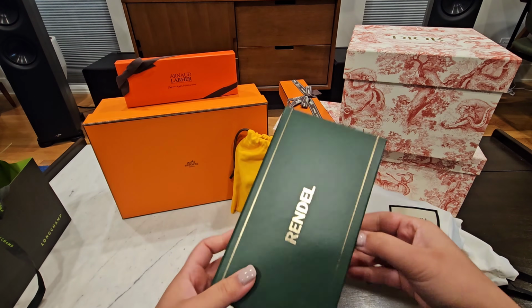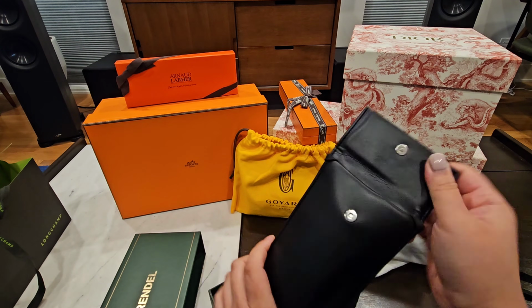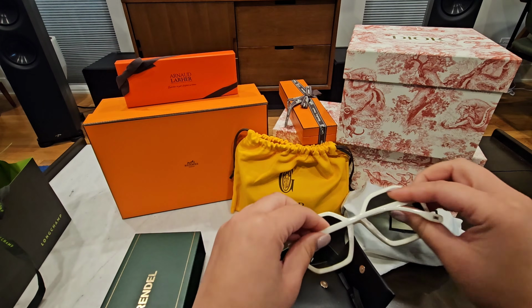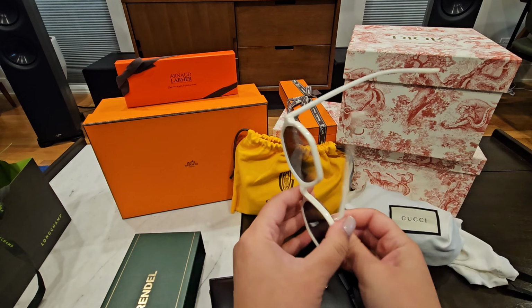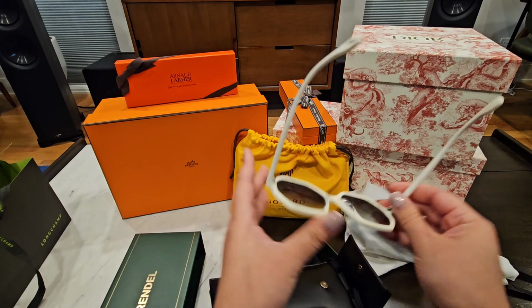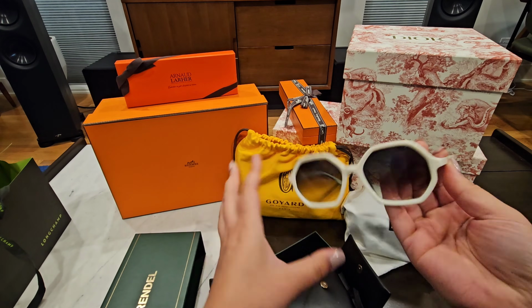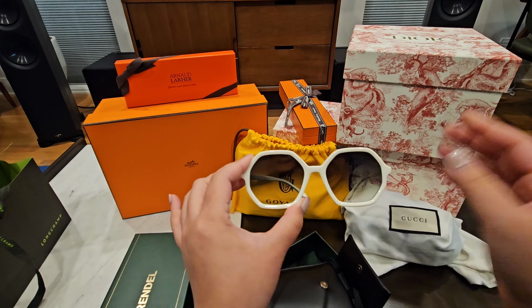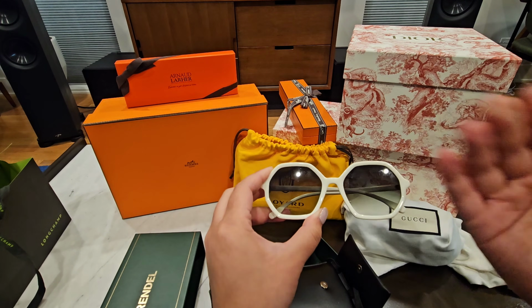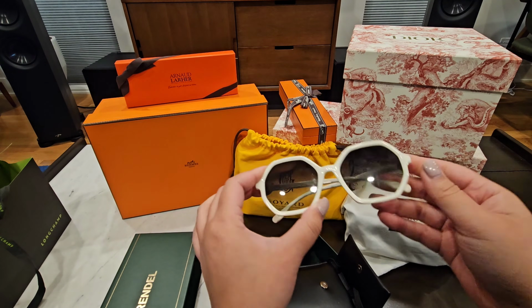All right, so this is what I ended up getting at Rendell. So you saw the store before, and I actually picked out the Angela. It's kind of smudged, sorry, I've been wearing this. But this is the Angela. And overall, I think it was a really good experience. I feel like it's really hard for me to find sunglasses. So for me to be able to find this, and this costs about 115 euros, after VAT refund tax it was like 90 euros or maybe 88 euros, something very similar.